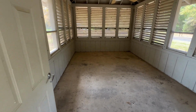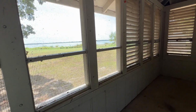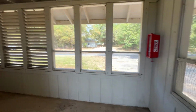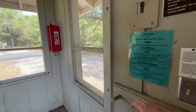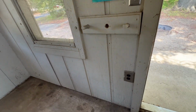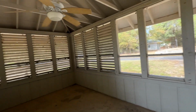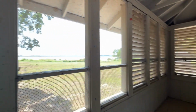This is pretty standard for the shelters at our state parks, y'all. A concrete floor. You could bring a blow-up mattress or a cot. They have the netting on the windows to keep the mosquitoes out and other bugs. But there's your electricity right there. Place to hang something if you needed to. A plug. These are some very nice shelters. Fire extinguishers if you need it. So this is number 5.